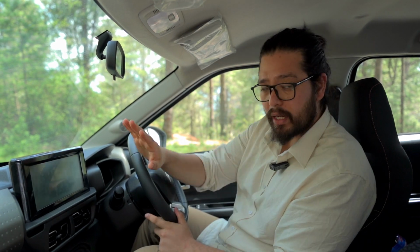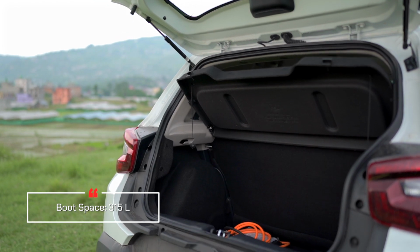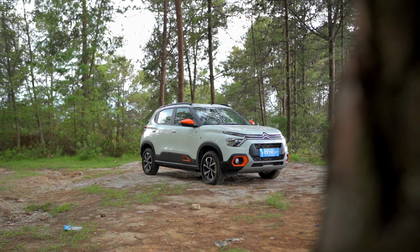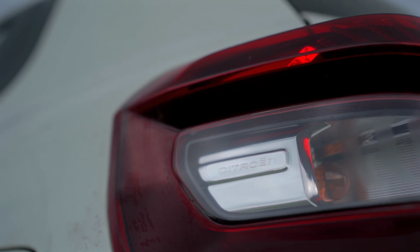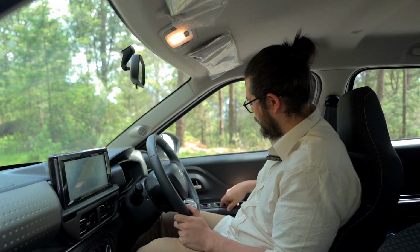And apart from that, you get a 315-liter boot space, which can accommodate your luggage for a small road trip. Because of the 2540mm long wheelbase, the battery pack fits within it without compromising the boot space. This is why the Citroen eC3 retains its spare wheel. Now that you know all about the interiors, let's drive this thing.